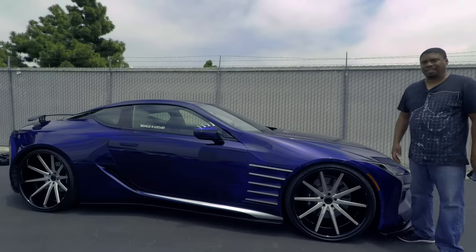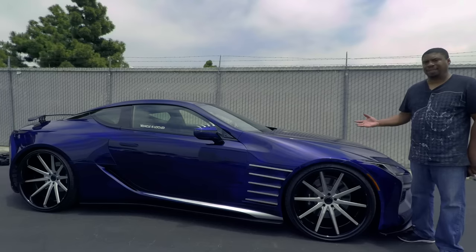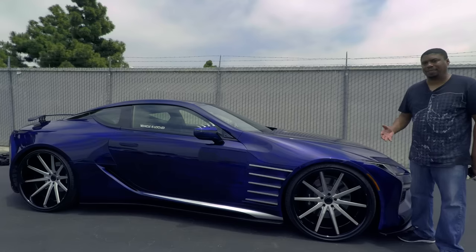So there you have it. This is the Black Panther Lexus LC 500. I want to give a big thanks to Lexus USA and Toyota USA for inviting me out to their top secret warehouse to spend a little time with the car.